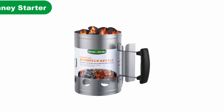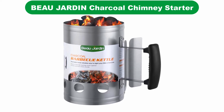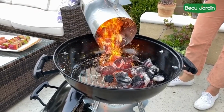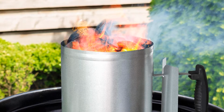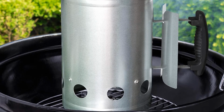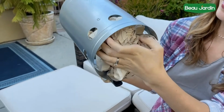Number 5. Last but not the least, our fifth best pick is the BEAU JARDIN Chimney Starter. The JARDIN Chimney Starter is made of durable, anti-corrosion steel with a high capacity that can hold up to 4 pounds of charcoal at once. It also has attractive air vents added to the base and side that help reduce the time it takes to fire the charcoal. With its superior design, you will be able to heat coal extremely hot in just 15 to 20 minutes.